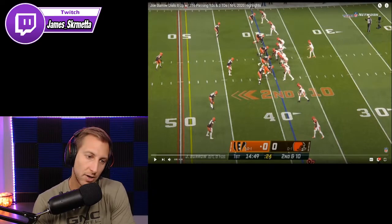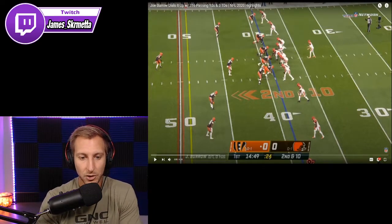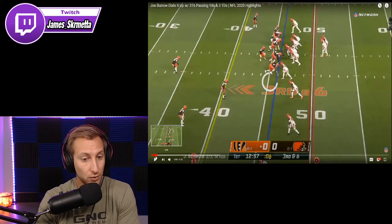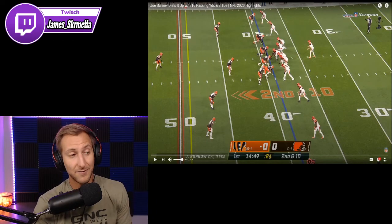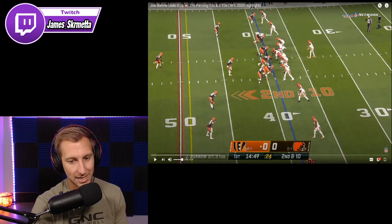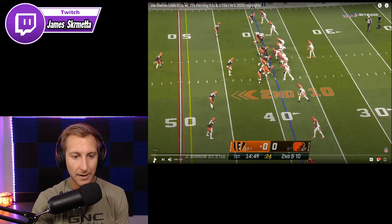So we're going to go ahead and break down all of Joe Burrow's throws and runs from week 2. The first week, obviously Joe Burrow looked really good in week 1. He looked even better in week 2. This was a defining performance for me, even though it's only his second game. But what he was doing in this game was incredible. So let's go ahead and break down what we see here during Joe Burrow against Cleveland on Thursday night.